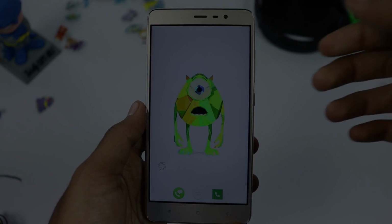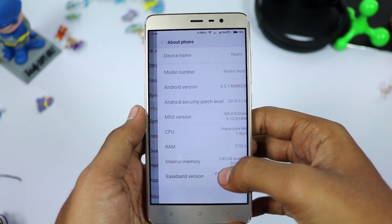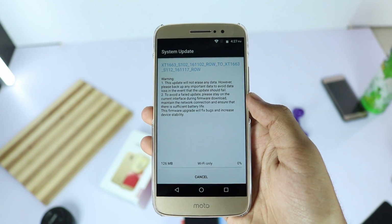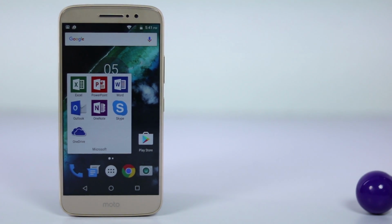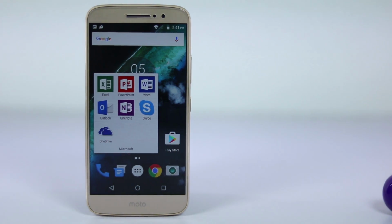If CPU is the heart of the phone, then software is the soul. Both these phones offer two different kinds of experience. Moto M comes with Android Marshmallow out of the box and it will get the next version, Android 7.0 Nougat, very soon. It offers you a very plain stock Android experience. Apart from Microsoft's bloatware, it is literally empty.